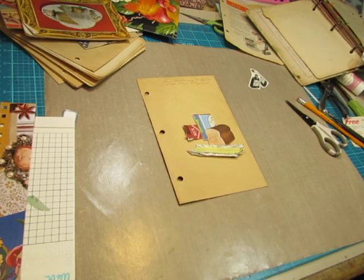Sorry for my creaky chair. Sometimes I notice it more than others. Maybe you do too. I don't know.